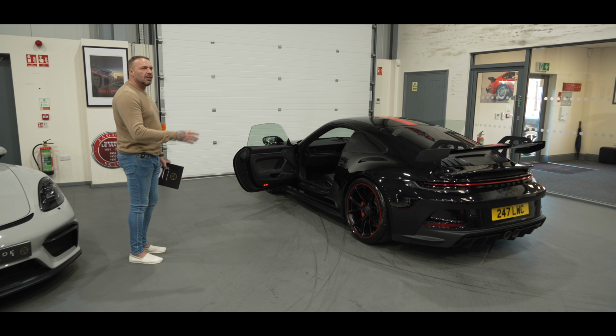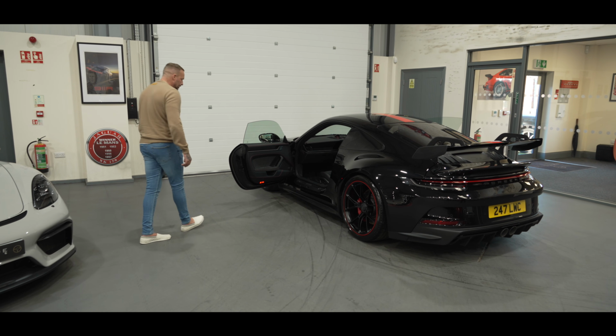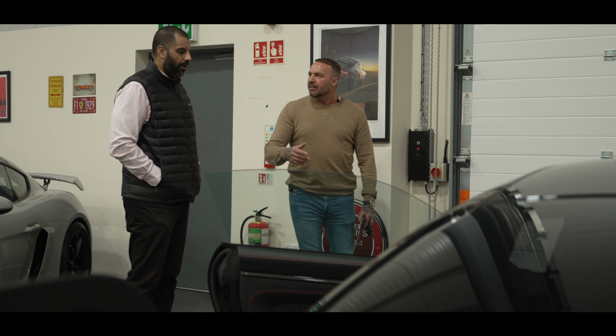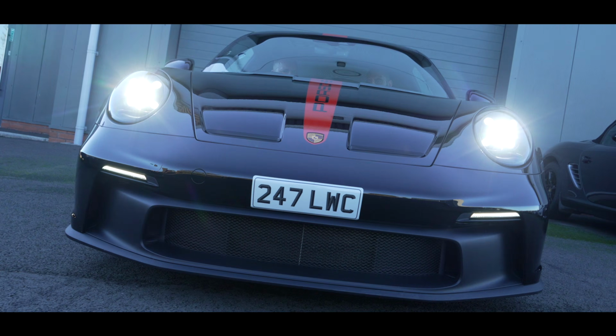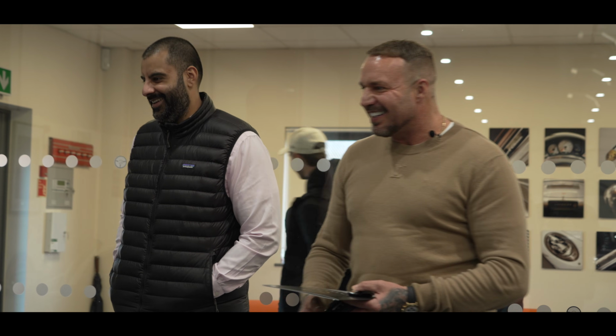Do you know what it reminds me of? And I was telling Aaron on the way down, reminds me of the Batman car. I'm old enough to know that. It was originally black and red. Was it? Yeah, it reminds me of that, with the wings and everything on it. It wasn't as good looking as that.